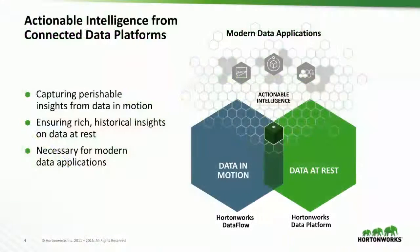So the first thing is with Hortonworks, we're talking about creating actionable insights. What that means is we need to capture perishable insight in real time, and we're going to be doing that by analyzing data in motion. At the center of your screen, you can see data in motion. That is our HDF platform. We'll be using this. Folks need to drill into terabytes and petabytes of data at rest. That's your historical information.